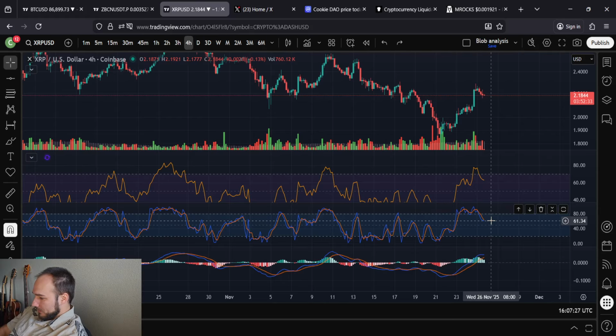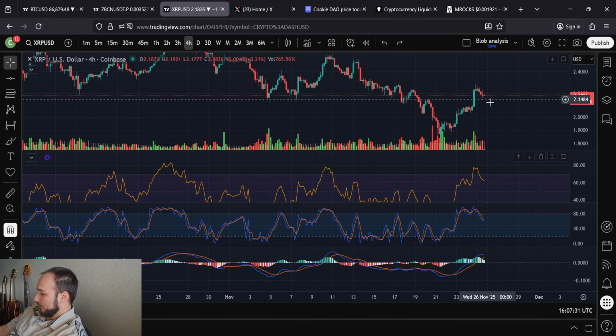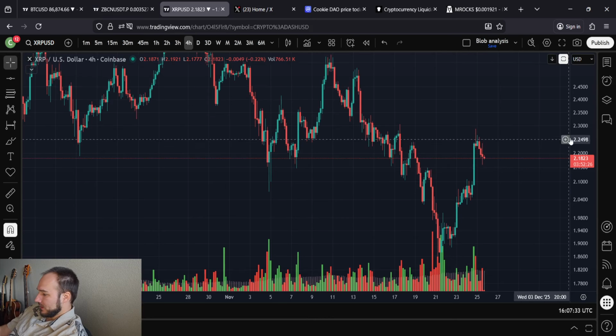Could we find support here? I mean, we've done it before. We can find support here, but it's just less probable. However, I really do think that we do find support somewhere around here pretty soon.